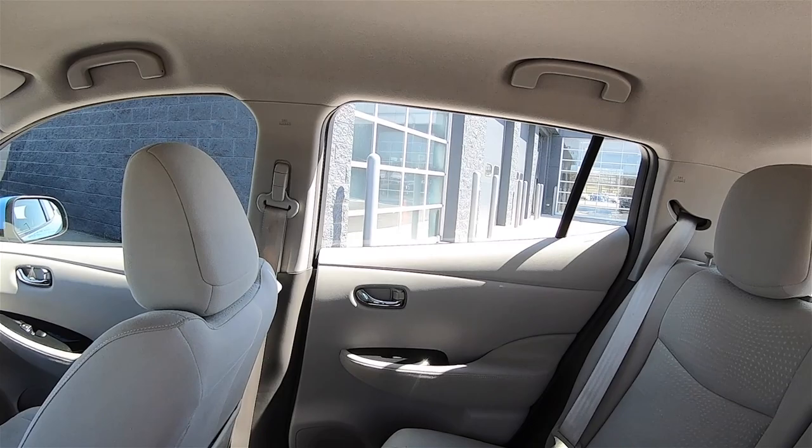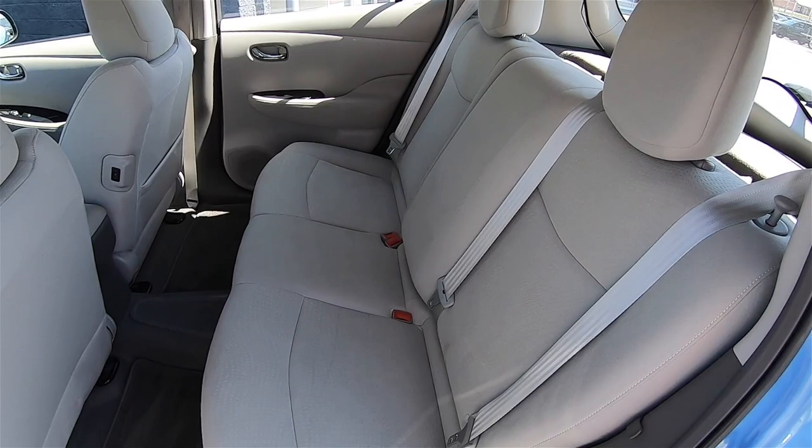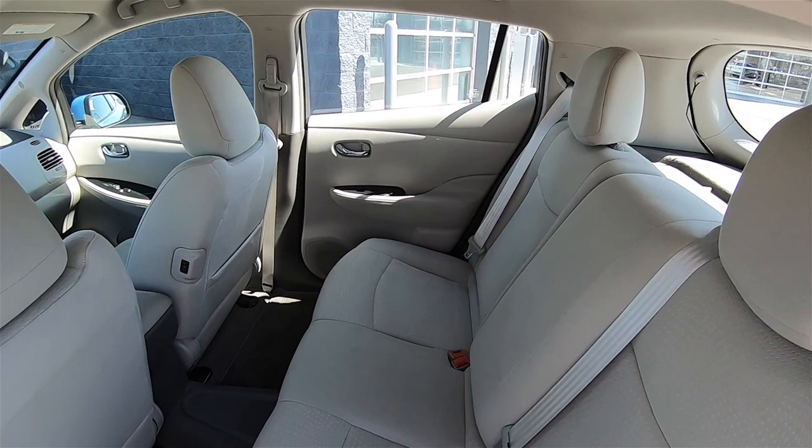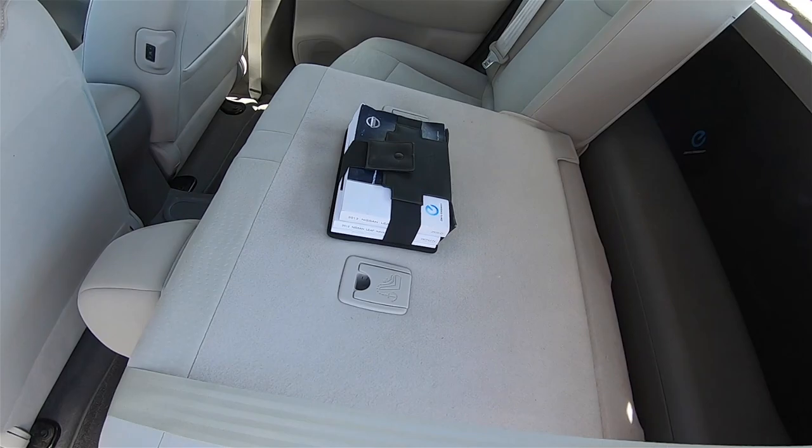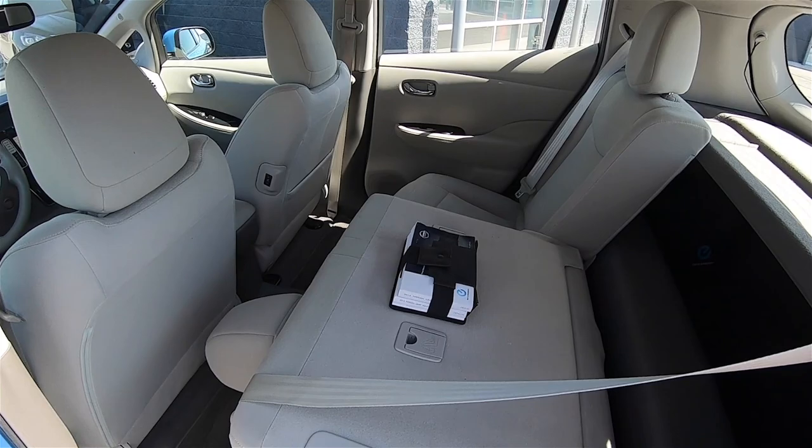Overhead grab handles. And the seats do seat three across. It is a 60-40 split folding seat with height adjustable head restraints on the outboard passengers and three-point belts for all passengers. Very, very roomy back seat. Pulling up this plunger style stop here unlocks the seat back and allows you to fold it flat. You do have your owner's manual packet here. It's almost too big to fit in the glove box, so they mounted it to the seat back.